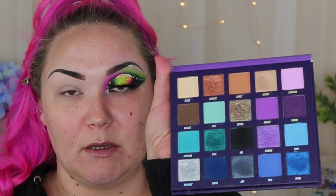So the first shade I'm going to take is a black shade. You could use any black that you have. Right now, I'm just using the one from the Book of Magic palette because right now it's like the best black. So we're kind of doing like a halo spotlight eye today. So we're going to start this black right on the inner corner.